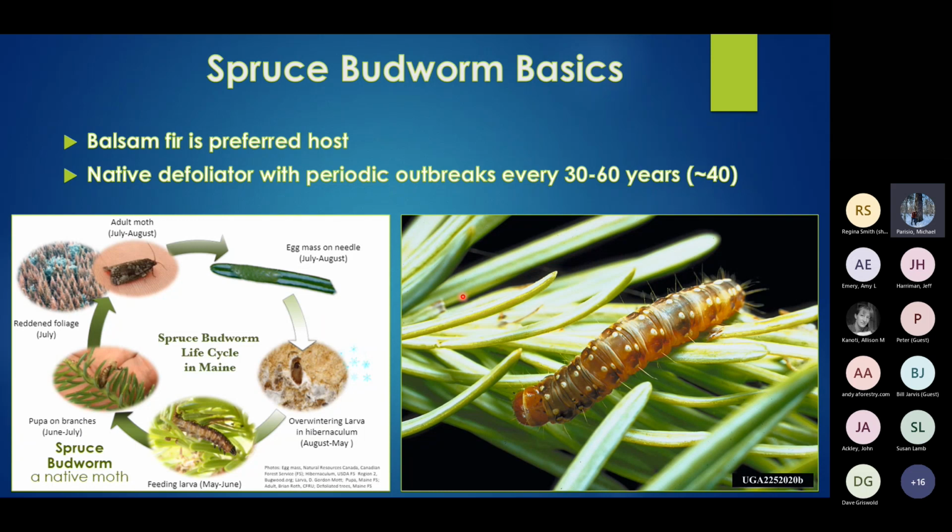So Spruce Budworm is native to North America, and as a native insect, it's developed a normal outbreak cycle depending on its environment. Typically in Eastern North America, that outbreak cycle is about every 30 to 60 years. Here in Maine, it's on average about a 40-year cycle. The last great outbreak was back in the 70s, so we're right on time for potentially some activity, and we're monitoring for that activity right now.